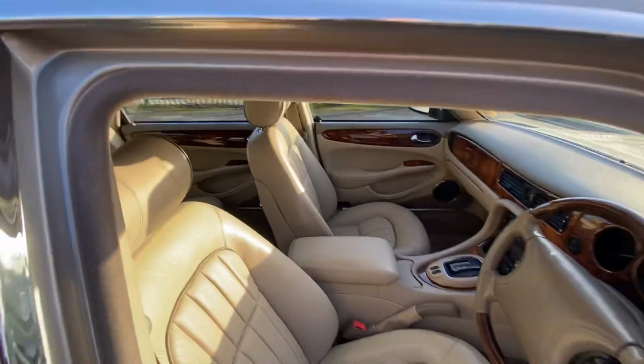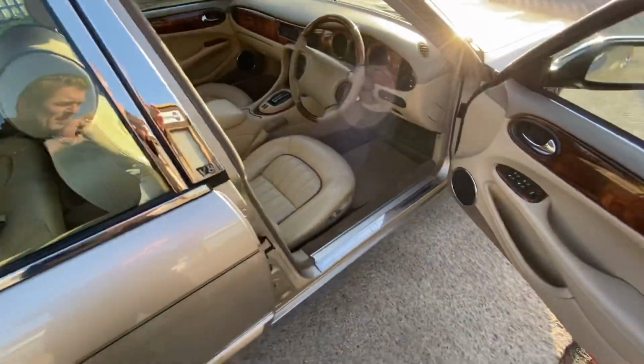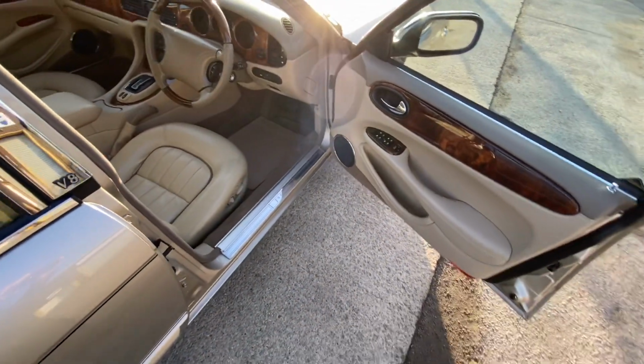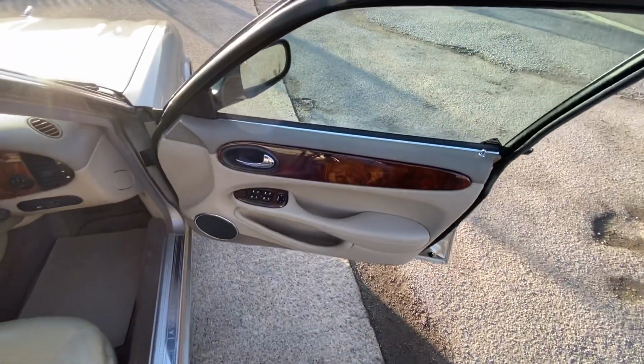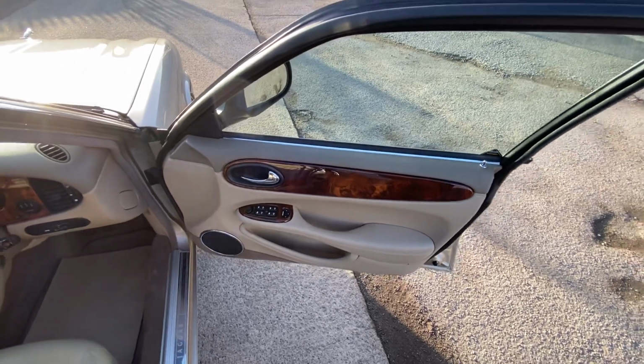It's difficult to see today, isn't it, with the sun being so bright. I was thinking about leaving it a little bit longer in the day, just until the sun goes down, but it's difficult to know what to do for the best, really, for pictures and videos.